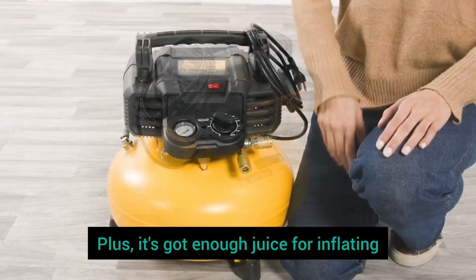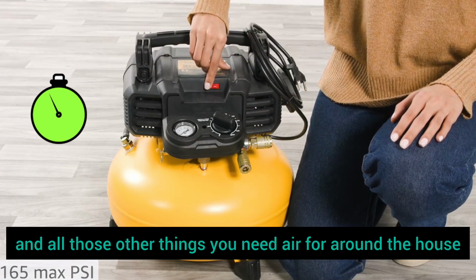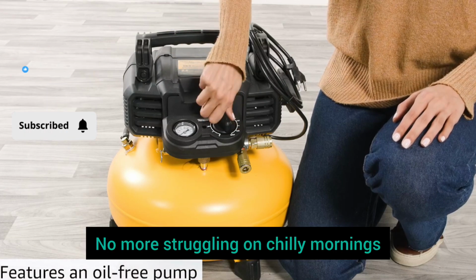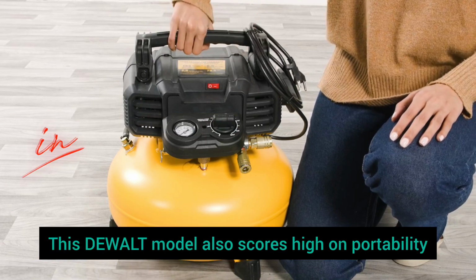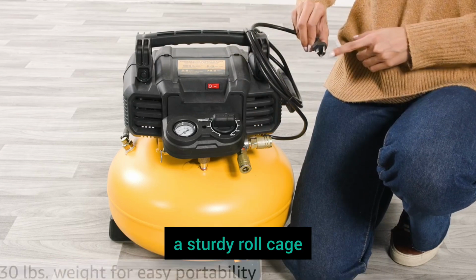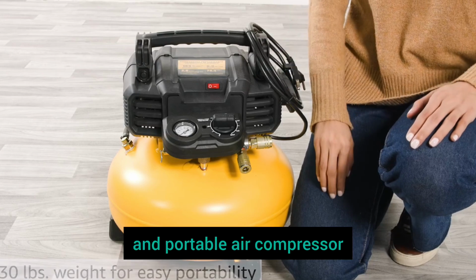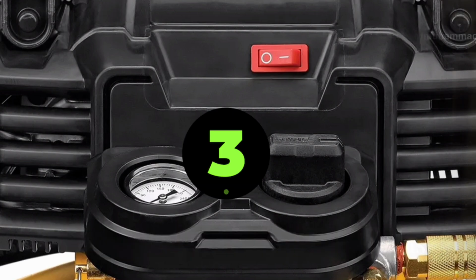Plus, it's got enough juice for inflating tires, air mattresses, and all those other things you need air for around the house. It's designed to start up easily, even in cold weather. No more struggling on chilly mornings. This DeWalt model also scores high on portability with a sturdy handle and compact design. Built DeWalt tough, it features a durable pump, a sturdy roll cage, and solid construction. So if you're looking for a reliable, powerful, and portable air compressor, the DeWalt DWFP55126 pancake air compressor is definitely worth checking out.